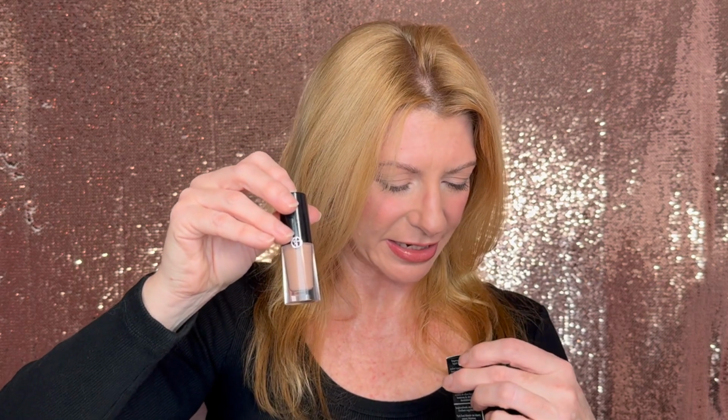I have the shade 18M, which is beige. I actually have it on my lids today. I'm in love with this. I don't like a lot of liquid shadows because a lot of them crease on me. This has not creased at all.